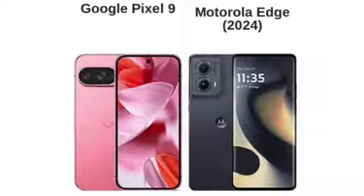Build quality on the Pixel 9: glass front, glass back, aluminum frame. Motorola Edge: glass front, aluminum frame, and it has a very interesting, very nice feeling eco leather on the back. So if you're not rocking a case, the Motorola Edge is very, very nice to hold in your hand, very grippy. The Pixel 9 is going to feel a little bit more slippery, and I do suggest just getting a case on both of these.